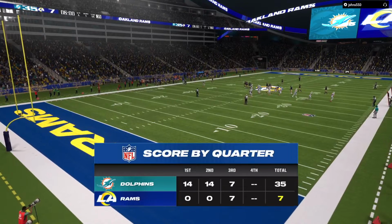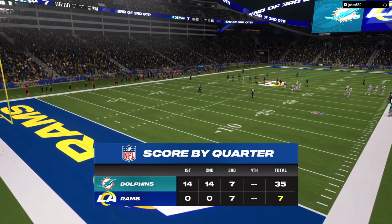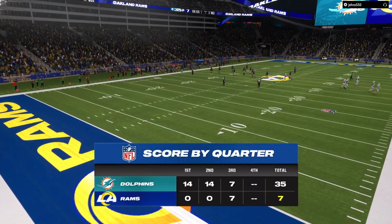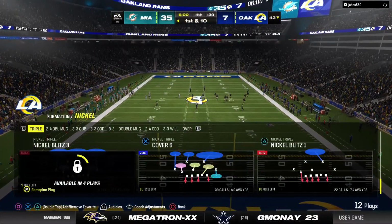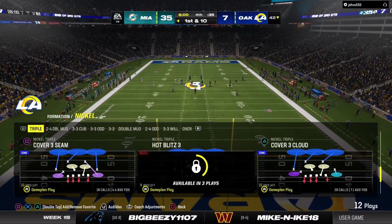One quarter remains here as we wrap up the week on a Monday night. This is the National Football League on EA Sports. Back now here on EA Sports. A lot of folks starting to make their way to the parking lot. Their guys trail big here to begin quarter number 4.